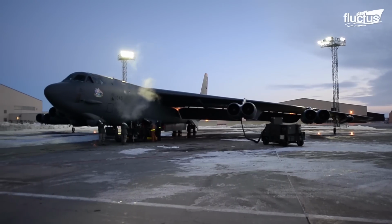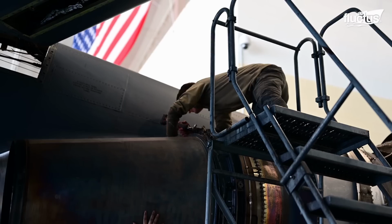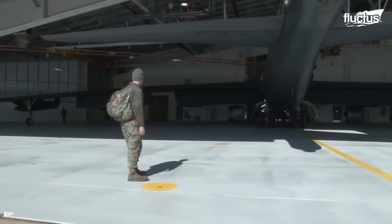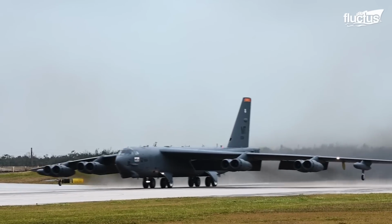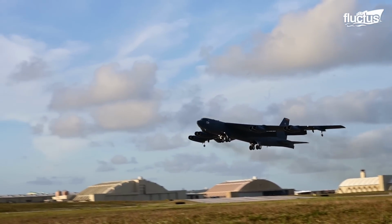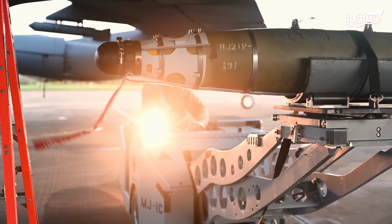At Minot Air Force Base in North Dakota, the B-52 maintenance hangar can simultaneously accommodate 2 Stratofortresses. Since 1989, these aircraft have undergone continuous enhancements, including GPS upgrades, heavy store adapter beams, and advanced weaponry.